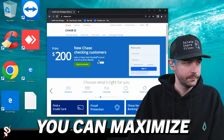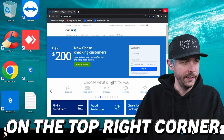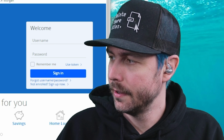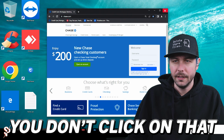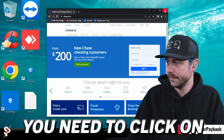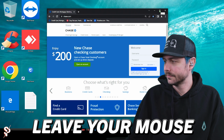You can maximize the Google Chrome browser. You can maximize it. How do you do that? Do you see a square box on the top right corner? Yeah, this box. The square one. Yeah, it's a red square. No, it's a cross sign. It's X sign. You don't click on that. Inside of a red. It's inside of a red square. There's a cross inside of a red square, right? You want me to click that? No. You need to click on the square one. Hold on. Leave the mouse. You just leave the mouse. You please leave your mouse.